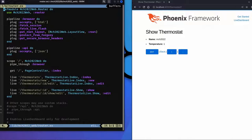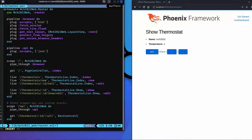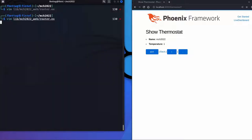All right, now we're going back into our router, uncommenting the API endpoint, and we're going to add a route for a GET request on /API/thermostat/ID, and then the call either increase or decrease.